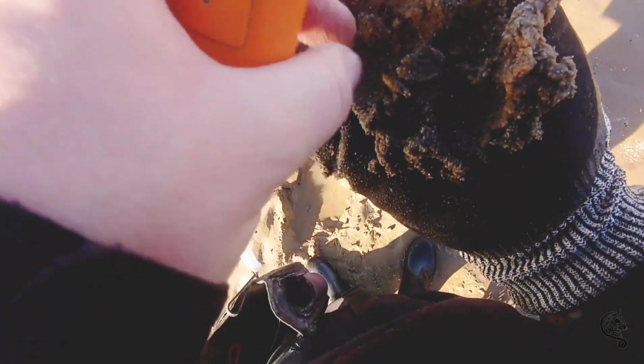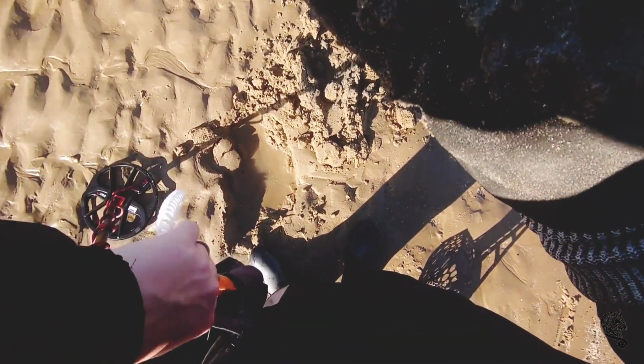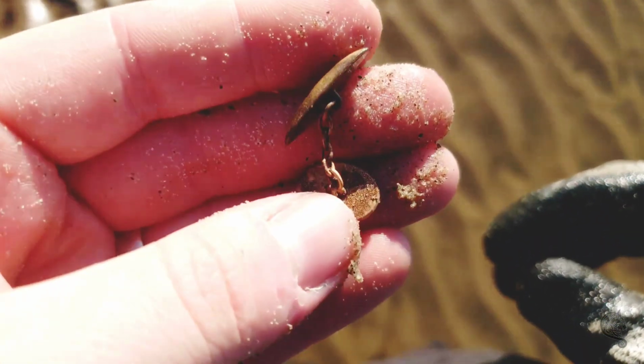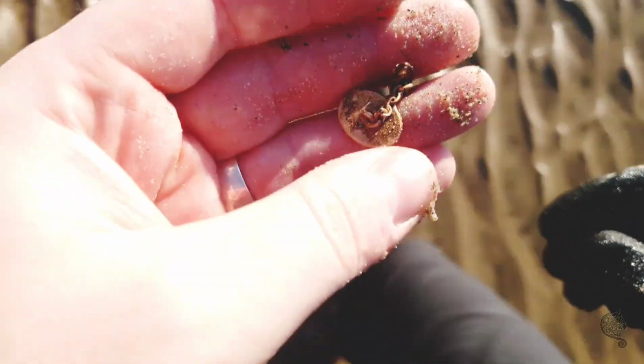Ooh, what's that? Oh, what is that? I think it's a cufflink. It's only a cufflink. Get in. Get in, look at that. Cufflink, it's worth coming out just for that. Hey, awesome.